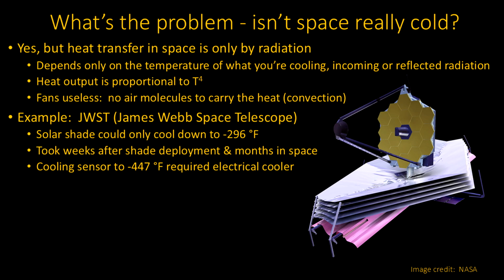It took weeks after that to cool down even further. But the best those shades could do, all five of them plus the solar cells in the way, is getting down to about minus 296 Fahrenheit. Getting down to minus 447 took an electrical cooler. They're closer to the sun, so things are a little warmer there. But this should give an idea of the difficulties in efficient cooling in space.